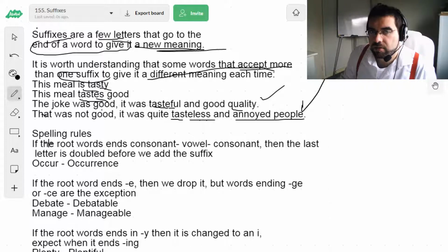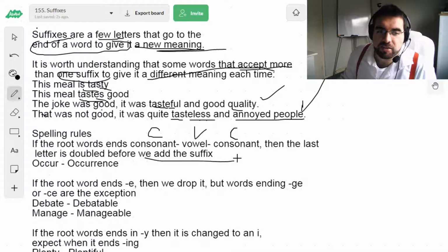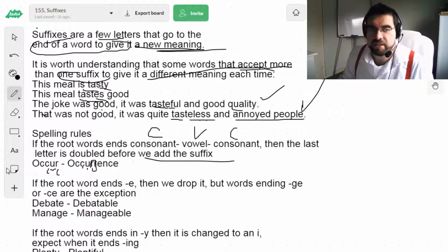Spelling rules. If the root word ends consonant, vowel, consonant, then the last letter is doubled before we add the suffix. So consonant, vowel, consonant, consonant, vowel, consonant times 2. Occurrence.